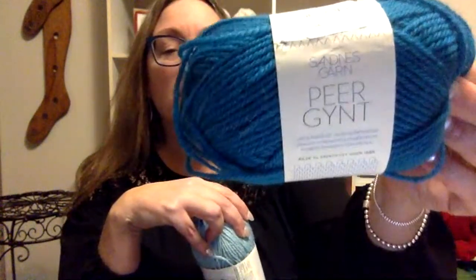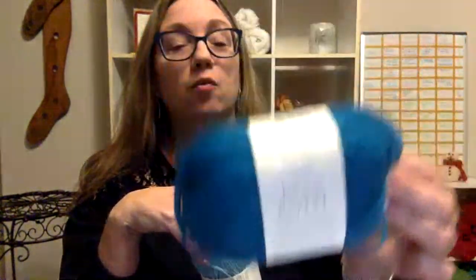It comes in different weights. There's worsted, there's fingering. This is a DK weight, so this is the Pure Garn. This colorway, let me see, I've got to read the tag. The stuff all came from Little Red Mitten, and I don't know what I was buying it for. I have 4 different shades.